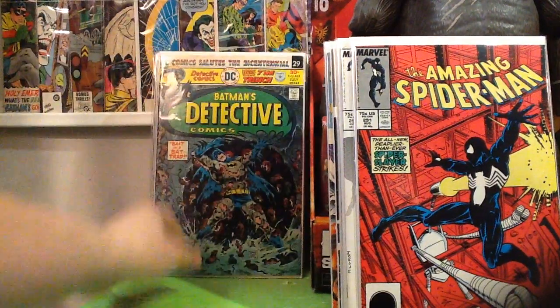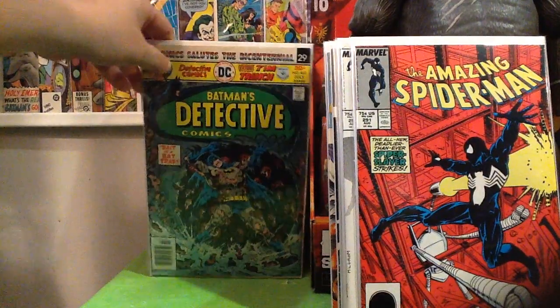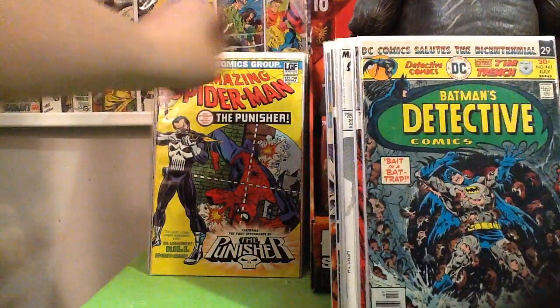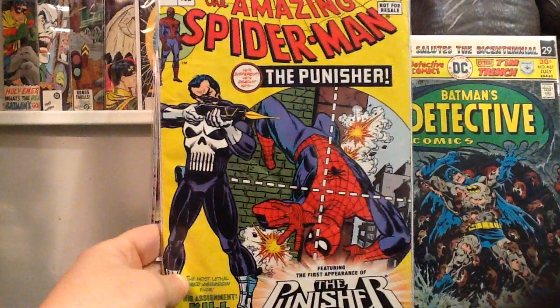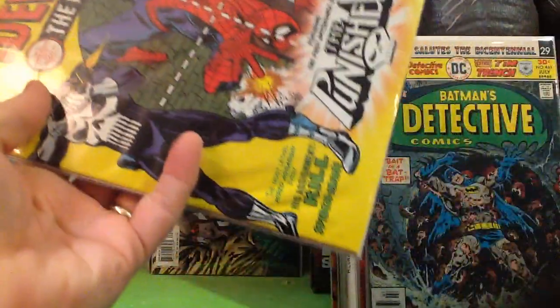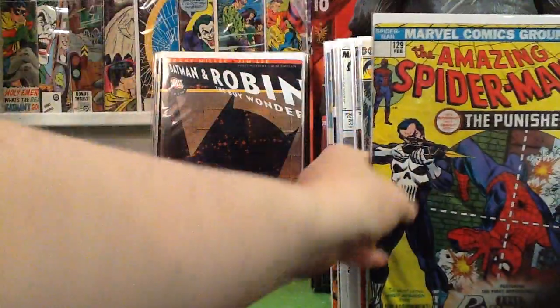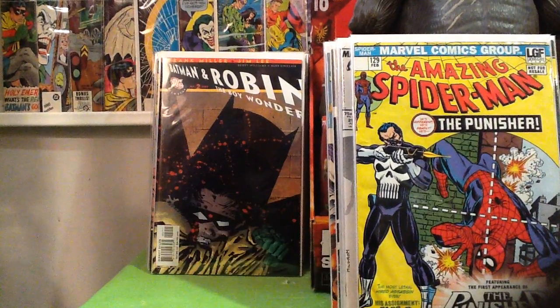And then the rest of these are dollar pickups. Detective 461, just a run filler. The Lionsgate reprint of The Punisher. This is in really, really rough shape. But I've actually never read the first appearance of Punisher, so that's the first time actually owning that story.